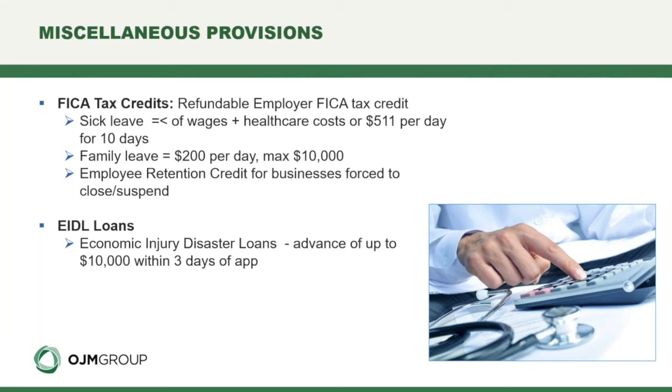Previously, they had said any payroll costs that you incur for which you're applying for those FICA tax credits, you can't also use that same payroll in your calculations for PPP forgiveness. Now with the PPP Flexibility Act, they're saying you can actually use the same payroll, have the PPP forgiveness, and still take those FICA tax credits. So work with your CPA and your payroll service provider on those calculations to make sure you're getting the full benefit of those.